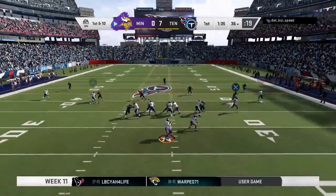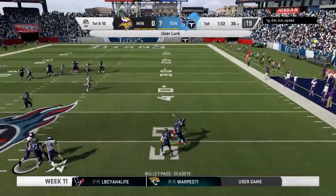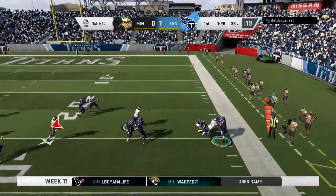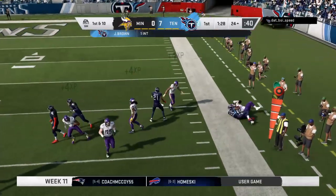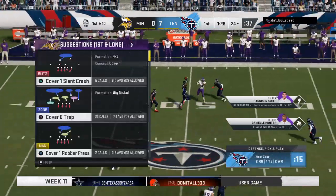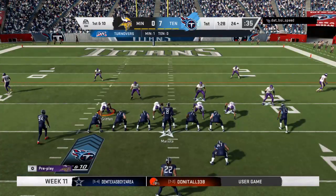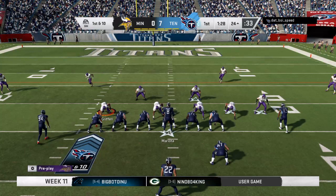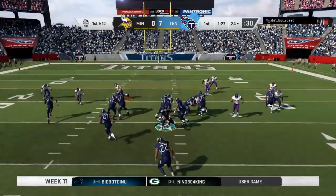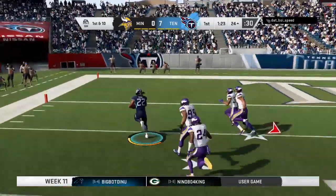On 1st and 10, Schaefer into heavy traffic, and it's intercepted. Picked off at the 49. That time defensively they looked like they showed quite a bit of pressure but backed off, and it proved fruitful. They get the pick. He went through all of his rules about getting rid of the ball quickly because he read blitz. He saw all those people stacked at the line of scrimmage, and then they fooled him by dropping into coverage. Now he's ready to get rid of the ball fast, but guess what?